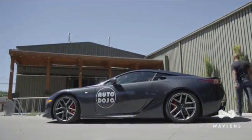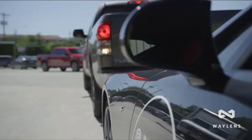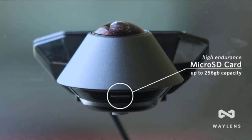So here's how it works. Secure 360 actively scans the perimeter of your vehicle using a suite of advanced low-power sensors. When motion or impact is detected, the camera will immediately record video to the micro SD card.